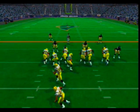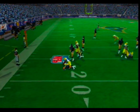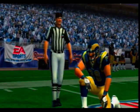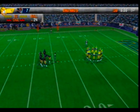Lewis lines up behind his fullback in the I. Cross play to the left. Wilkes comes up to make the play at the 24. As a coach, you need to make sure that you establish your running game as a weapon that can hurt the other team.